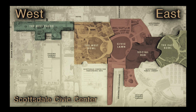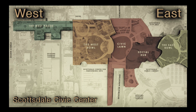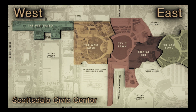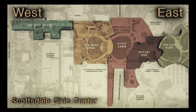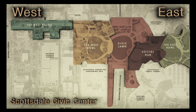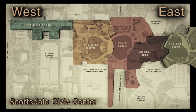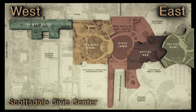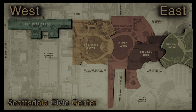Next, we have the West Bowl, the first open area encountered when entering into the Central Plaza area. To the east of the West Bowl, we have the Civic Lawn space. Just east of the Civic Lawn lies the design team's designated social hub area. Lastly, we have the East Bowl area, which backs up to North 75th Street. Let's start our look at the individual design areas with a look at the West Paseo.